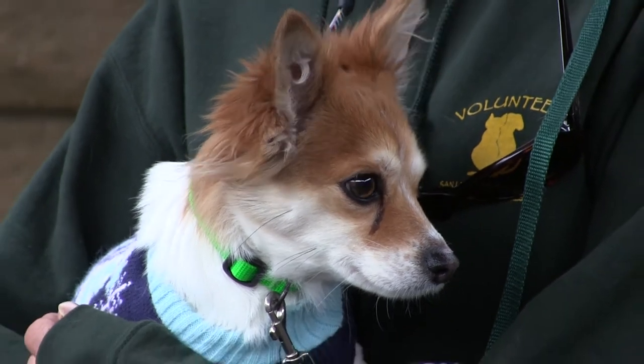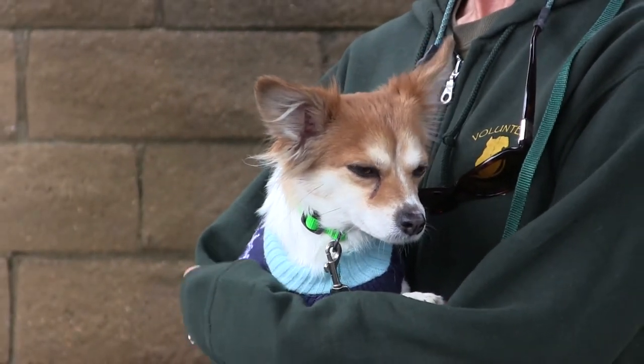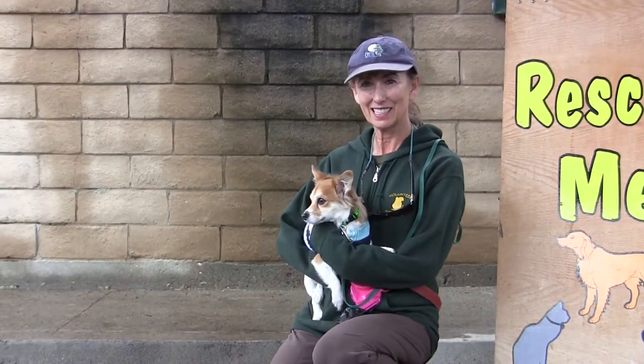She's scared to death down here, but once she gets comfortable with you, she's very sweet. Love the ears. I love those ears. So Ginger's ID number is 222-422.